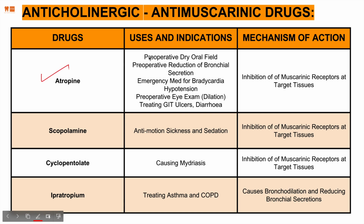So we have atropine, which is used for preoperative dry fields. We now know why. For reduction of bronchial secretions in the lungs. It is an emergency medication for bradycardia and hypotension. So it's an emergency drug to allow an increase in the heart rate and an increase in the blood pressure.